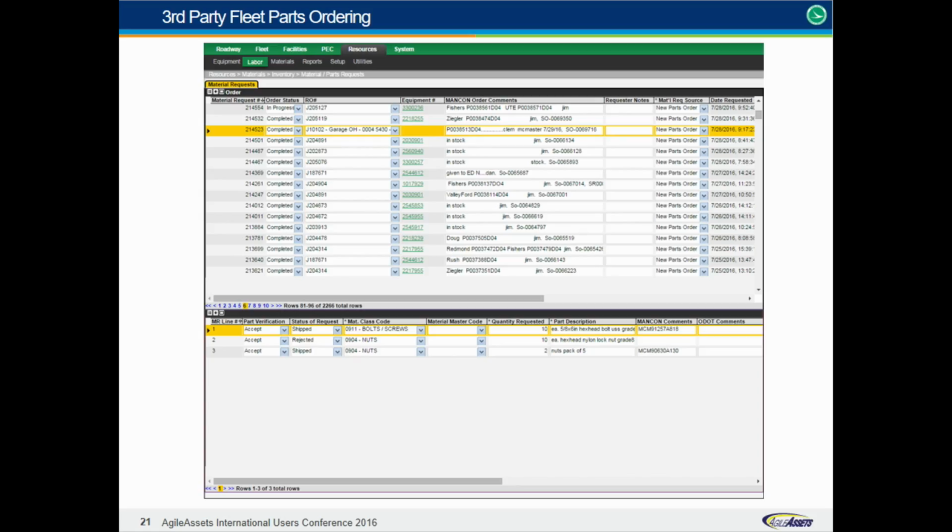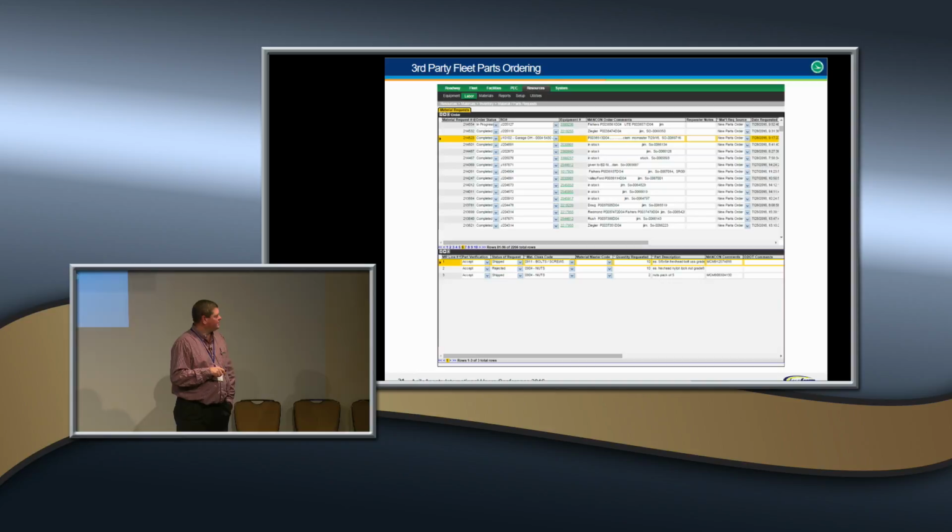Turn the hat again. Now I'm in the vendor's shoes. And actually there's several different things you can do from here. We keep talking about ordering directly from a repair order. There's also times where we will want to order parts from this vendor and actually put them on stock and not charge them to a repair order. We just need some things to be on the shelf. We can do that right here from the materials management page. It's just a little different way that we go about it, and there's a parts request screen or window within there. And essentially you're doing the same thing.